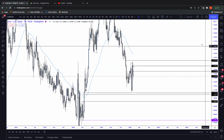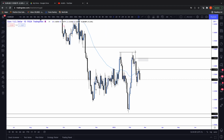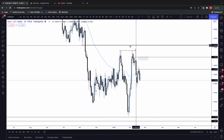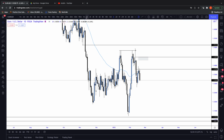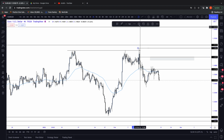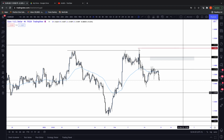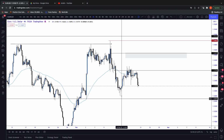With that in mind, we clearly had our liquidity run here. We didn't quite get up into the level that I wanted, if you recall from 2 weeks ago. That's okay, we did enough. We took out the relative equal highs here, and so I firmly believe that this high here is our protected high. Price should not run past this level, and so we're really working within this range here.